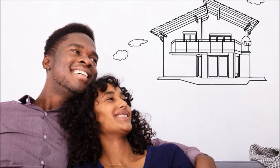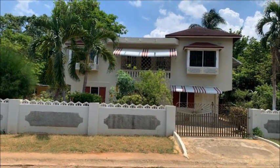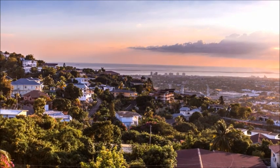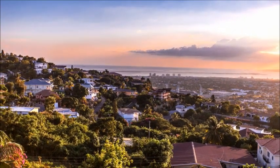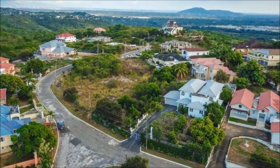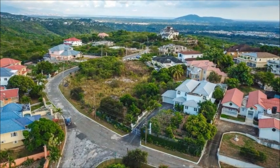Are you looking for an affordable family home or an attractive income earner that can yield consistent returns? That's where this beautiful property comes in. The Keystone community in St. Catherine is comparable to many neighborhoods in Kingston 6 and Kingston 8 areas, with gorgeous landscaping, beautiful homes, abundant yard space, and a cool, quiet residential feel.